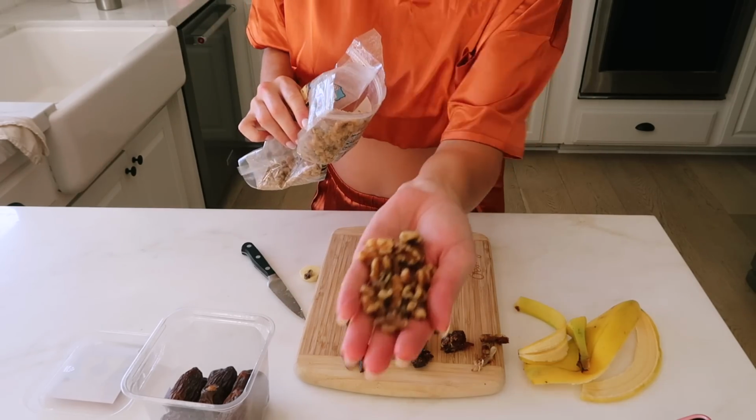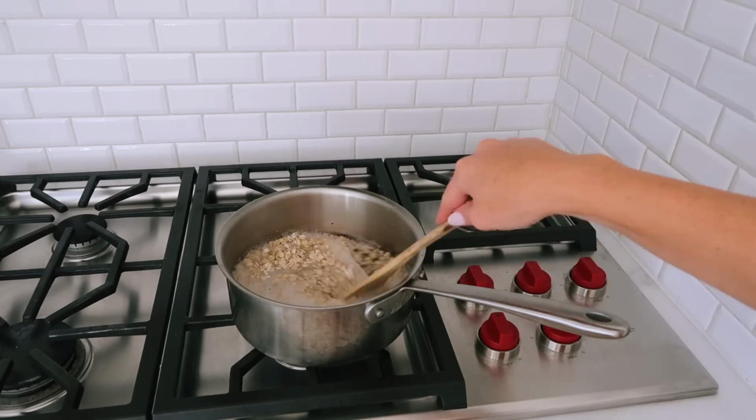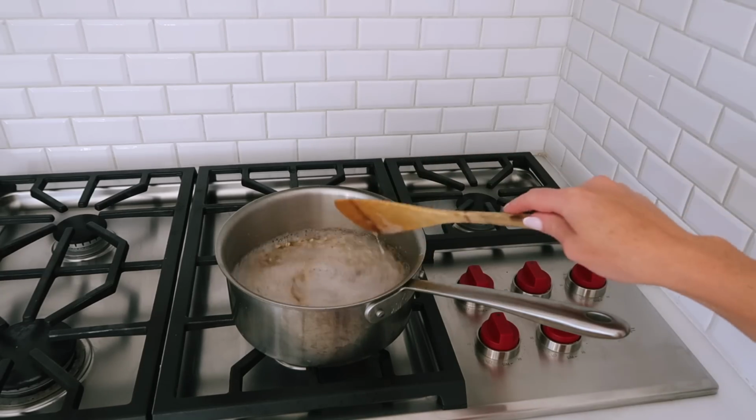So I'm going to make up my oats. I chopped my banana. I chopped up my dates. I have these walnuts. This combination is insane. You don't need any sugar in anything.